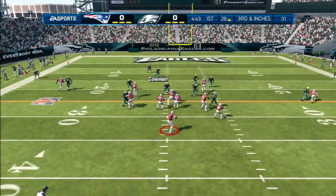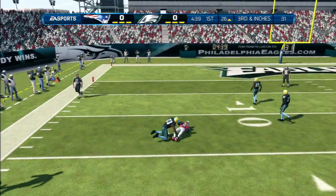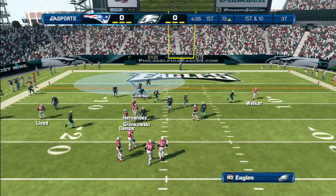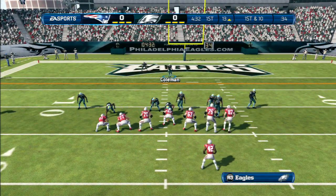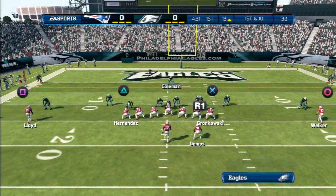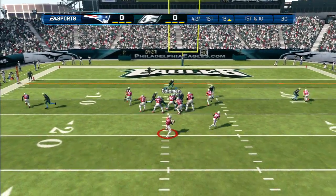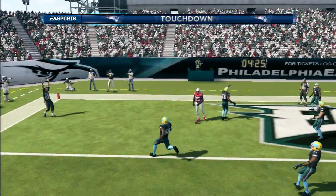From the shotgun, the throw to the left. Brandon Lloyd with the catch. Wow, when you keep picking up first downs like this, it gives you confidence. But maybe most importantly, it gets the defense sitting over there going, what's coming next? Offense now in the red zone. Patriots in for the score.